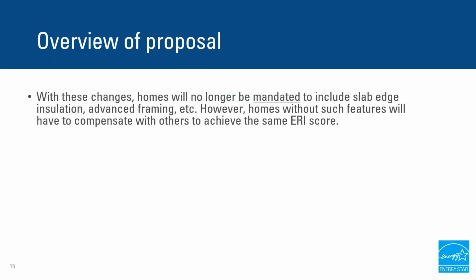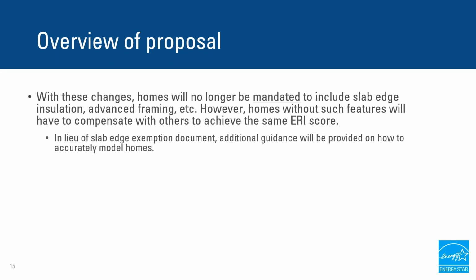So what are the implications of these changes? Well, first, homes would no longer be mandated to do things like include slab edge insulation, advanced framing, etc. However, homes without such features would have to compensate with other measures to achieve the same ERI score. And that means that we would no longer need our current slab edge exemption document. In lieu of that, we provide additional guidance on how to accurately model these features or their absence in homes.